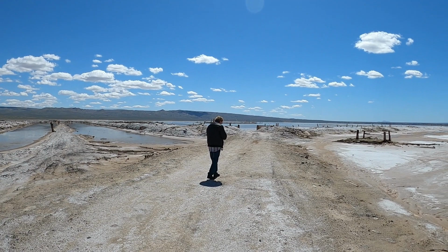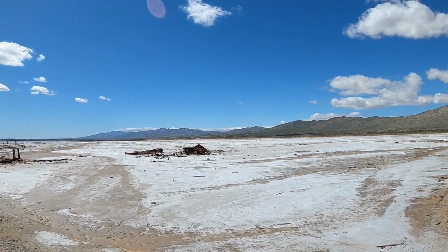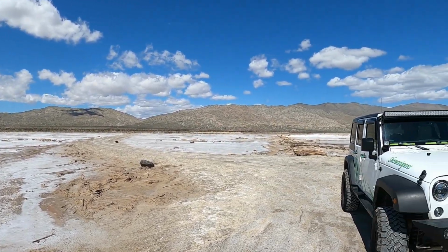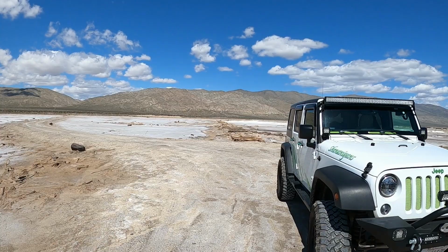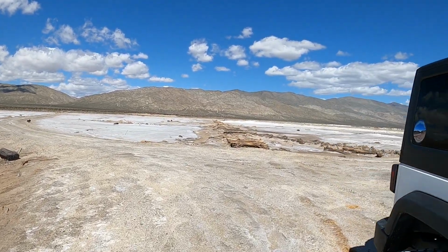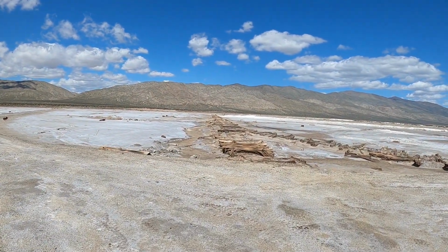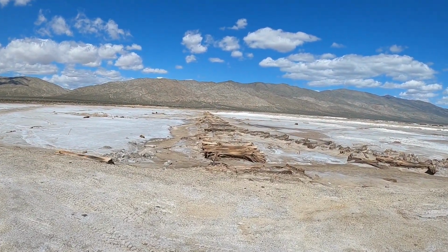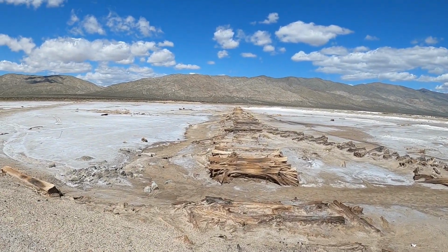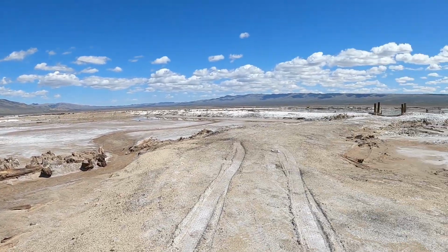Okay, we came back to Saltdale a little earlier in the day and came out to the salt flats to see what was out here. That looks like the old train tracks that probably brought the salt to the train that's over there. Look at how they just disintegrate into the salt. There were two of them.